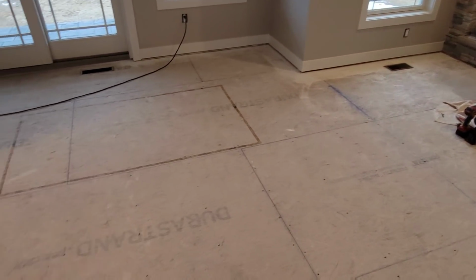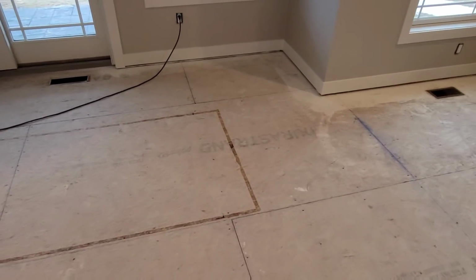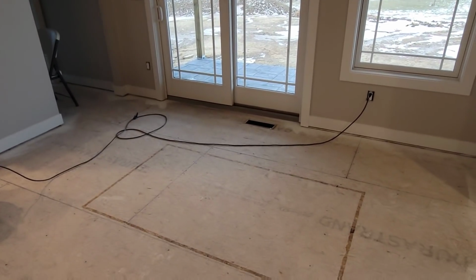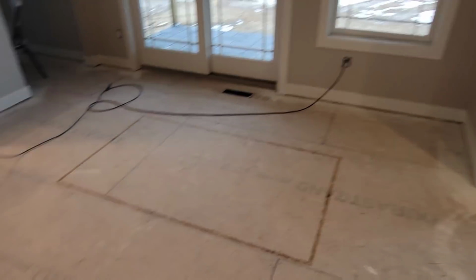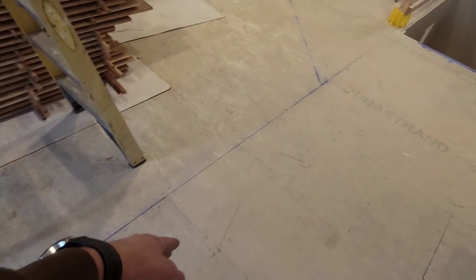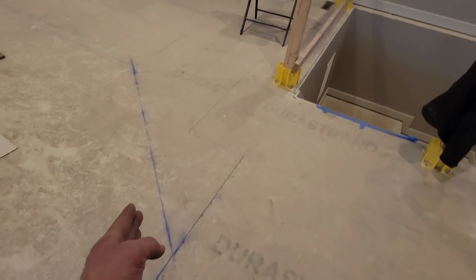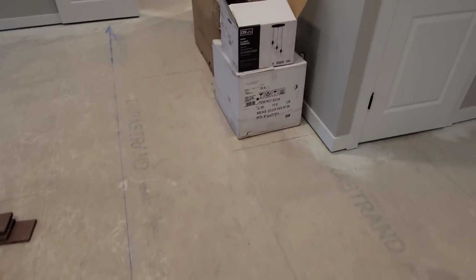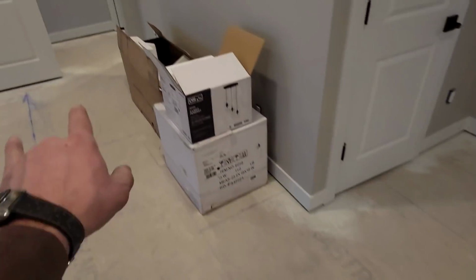So I've been cleaning up the floor a little bit. I had some tape here marking out where our table was going to go for the light. Oh yeah, light fixture. And so I'm cleaning that up, doing some shop vacuuming. I marked out with a chalk line the edge of what is going to be hardwood versus carpet, so that I can have that guide there. So this is all going to be hardwood in through that hallway there.